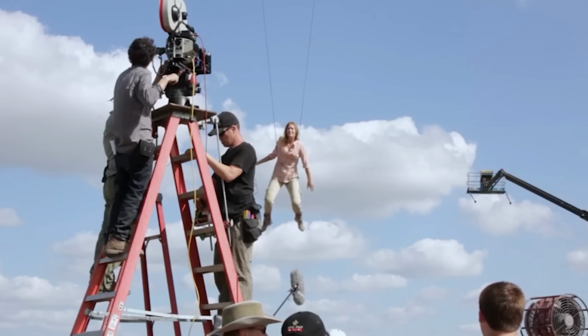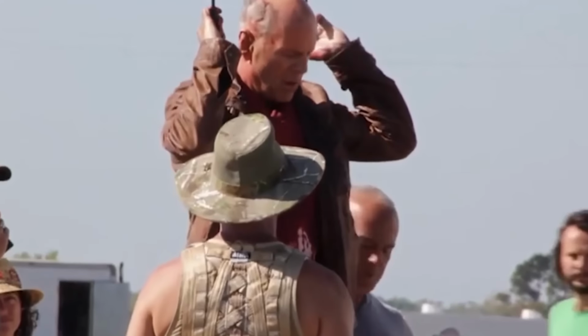It was my first time on a wire. I'm floating in the air in the middle of this beautiful cane field, and Bruce Willis is on a wire behind me somewhere.